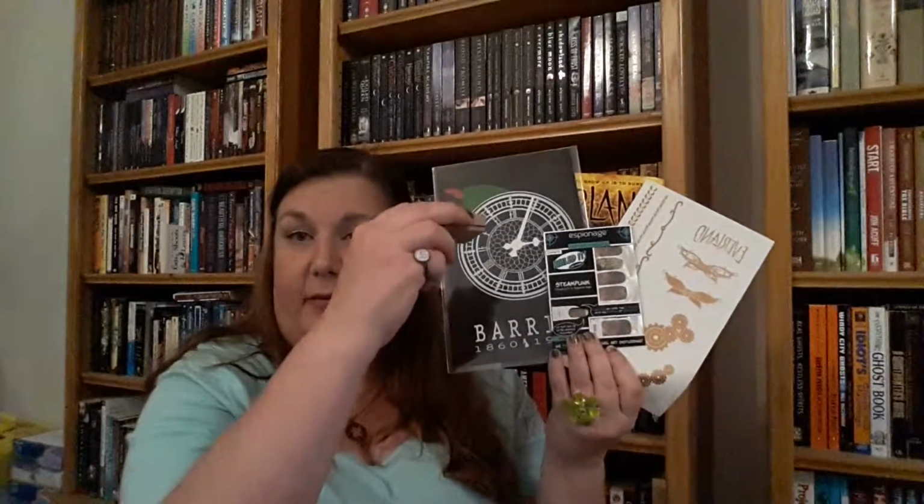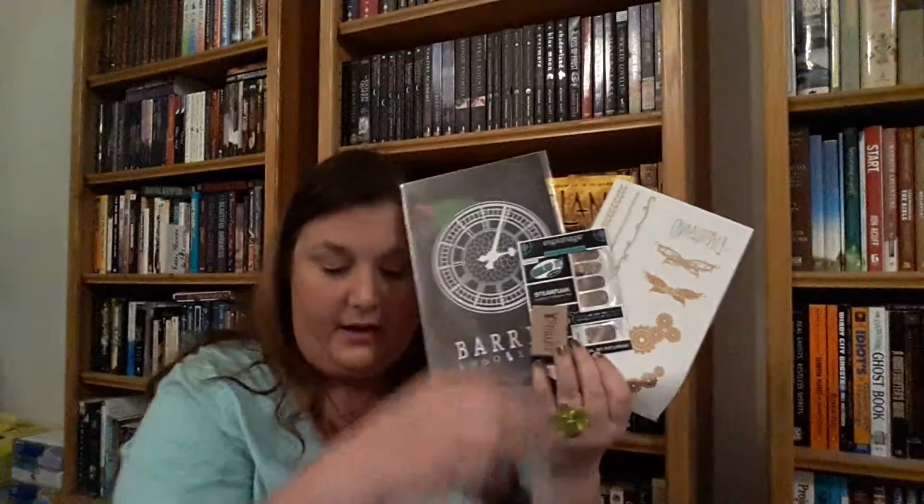Everything that I got this month: I have the Everland book, which retails for $17.99. I've got the fake tattoos. We've got the art print. We've got the nail wrap. We have the ring that I am wearing right here, but came in this cute little box. We've got the dragonfly brooch, and we've got the key pendant, all for the monthly subscription price, which I think was $29.95, if not a little bit lower.